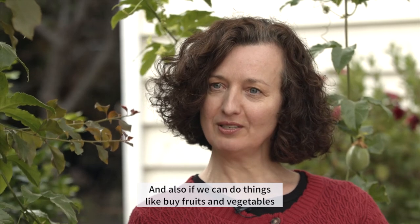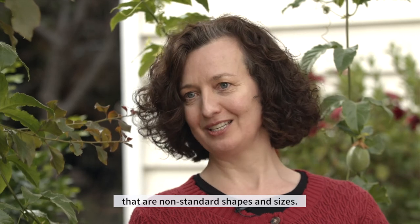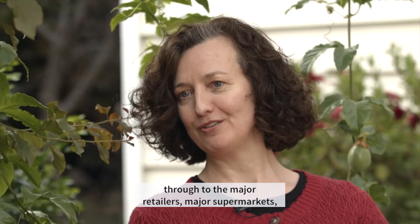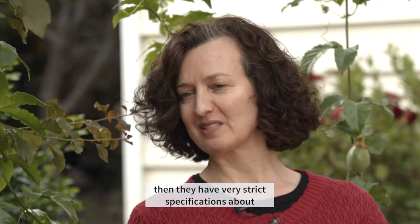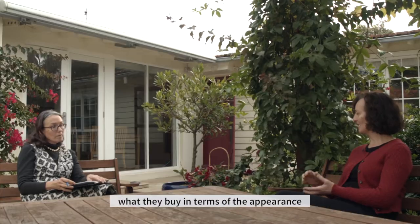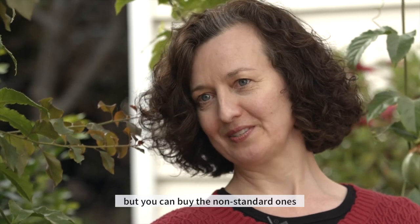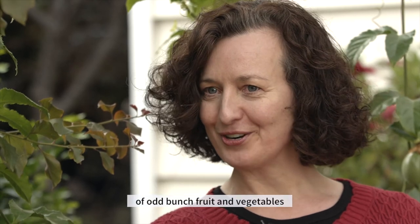And also if we can do things like buy fruits and vegetables that are non-standard shapes and sizes. So what tends to happen is that when farmers are selling through to the major retailers, major supermarkets, then they have very strict specifications about what they buy in terms of the appearance and size of the fruit and vegetables. But you can buy the non-standard ones. So if you go into some stores, you'll see the kind of odd bunch of fruit and vegetables.